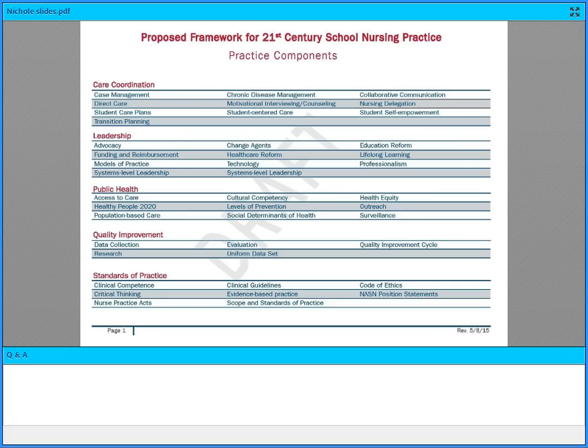Now, since unveiling this framework in June, we have been collecting feedback from multiple sources. And I want to give you a heads up that we anticipate the revised, finalized framework to be published in NASN School Nurse in January.